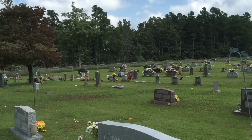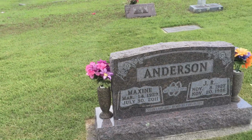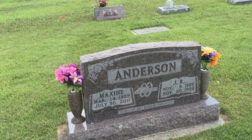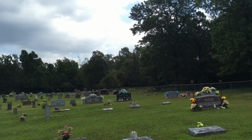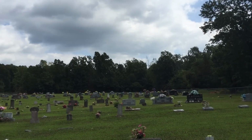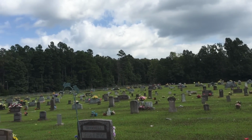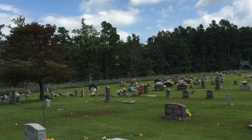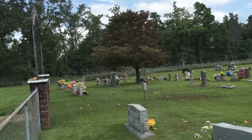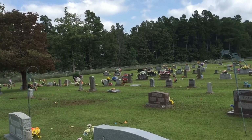Now, like I said before, there are a lot of Andersons here. Like, these people, for instance. Walking all along through the cemetery, I found, I'd say, 7 or 8 Andersons so far. I don't know how many are in here, but I don't know who the cemetery is named after. I have no idea. But apparently Anderson's a really popular name here.